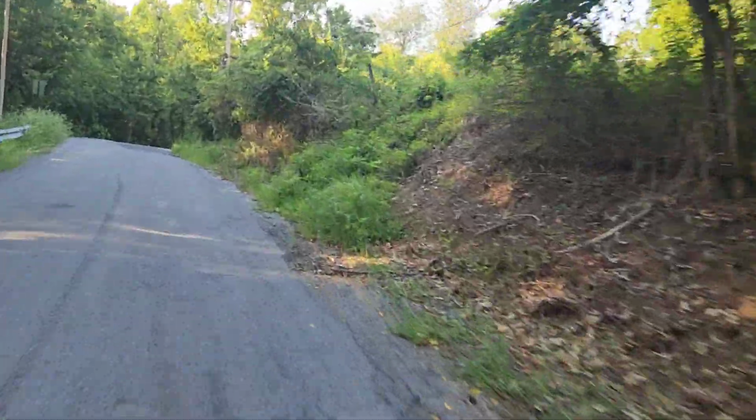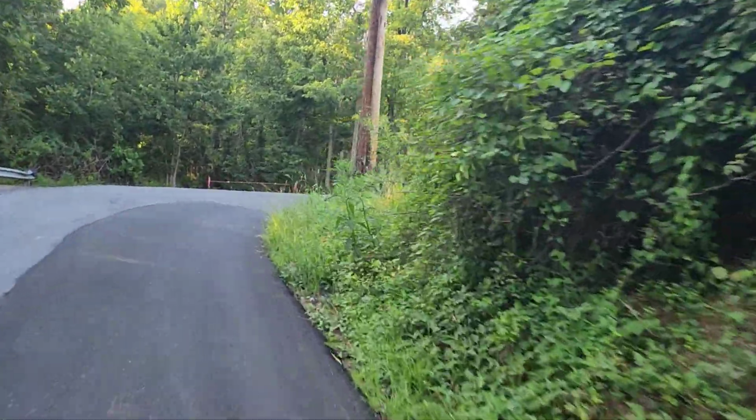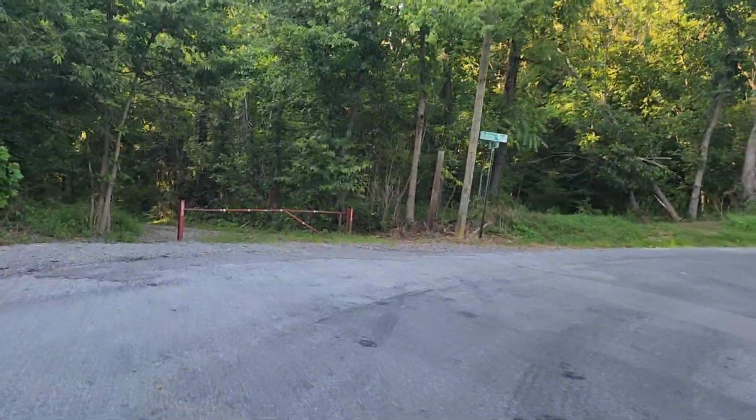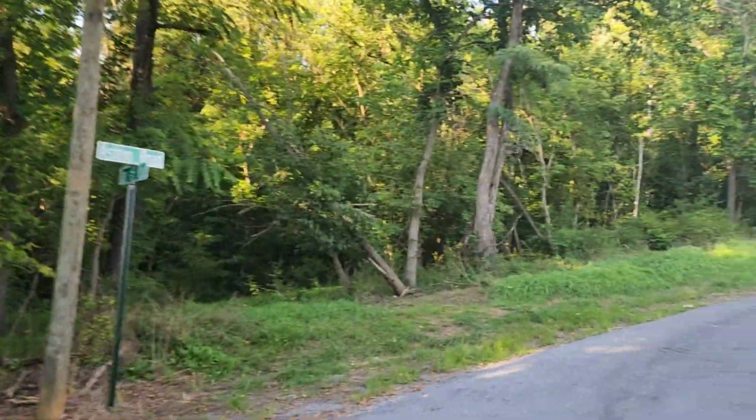And the gate's up here on the left. But it's a curve, so watch traffic on the right. Don't cross over yet. Yeah, now I can. There we go. Dam 5 Road ends and Ashton Road begins.